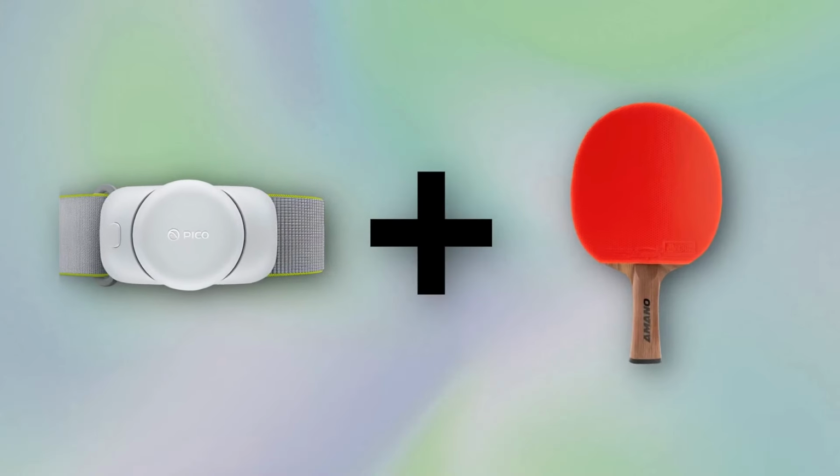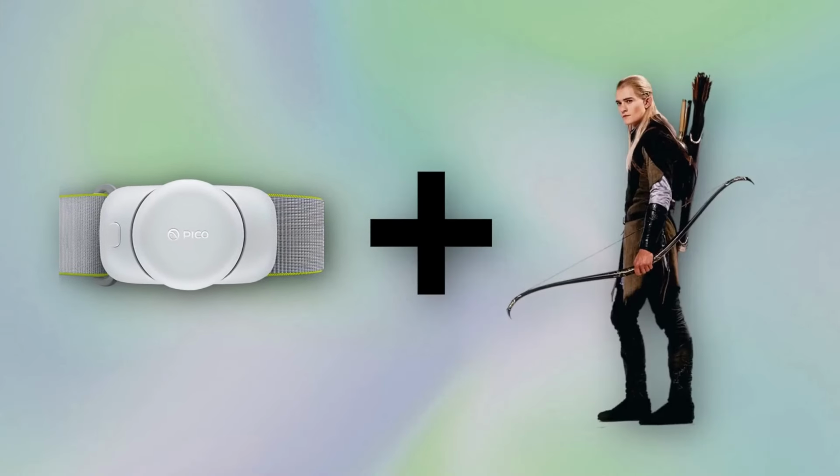Now about the theory and what is written in the Pico documentation. These trackers do not necessarily need to be attached to the body. The Pico presentation stated that the trackers can be attached to any object. So, the first case is sports games. It can be attached to a table tennis racket, a baseball bat, a bow, or a gun.